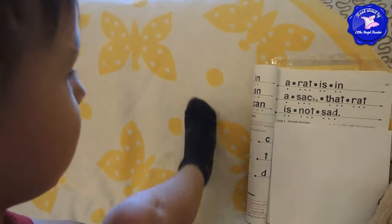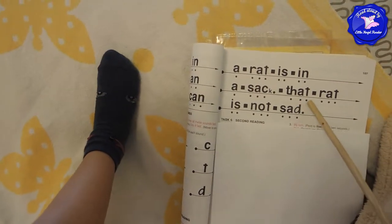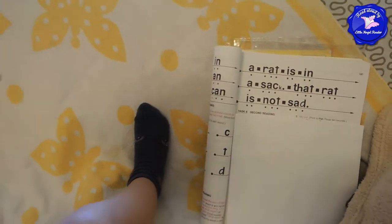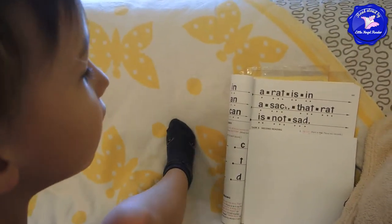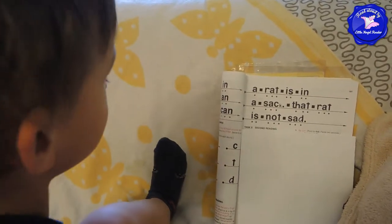Is the rat sad? Look, is it or not? That rat is, look at this word, not sad. Is the rat sad? No. No, the rat is not sad. Max, and where is the rat? Do you remember? In a sack.